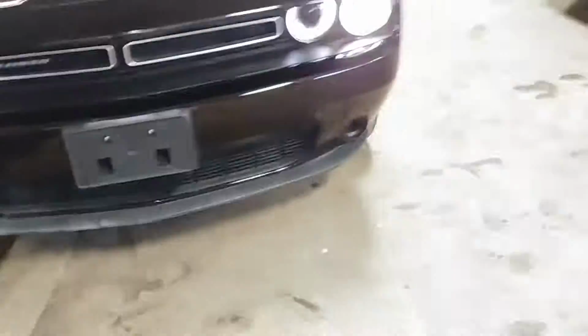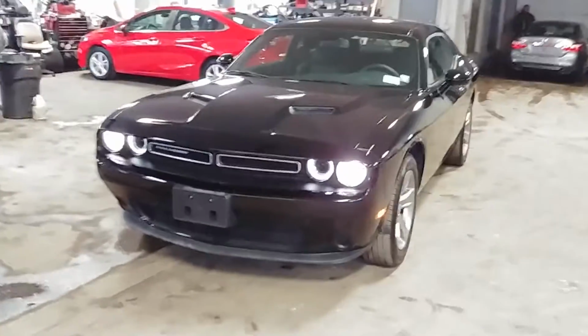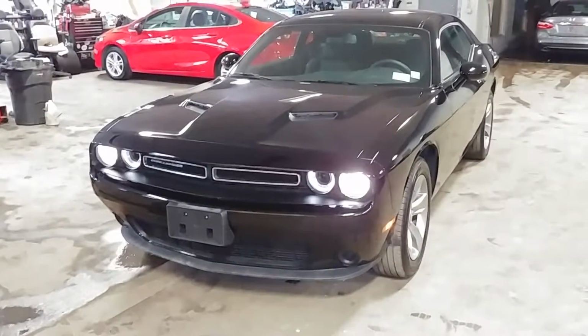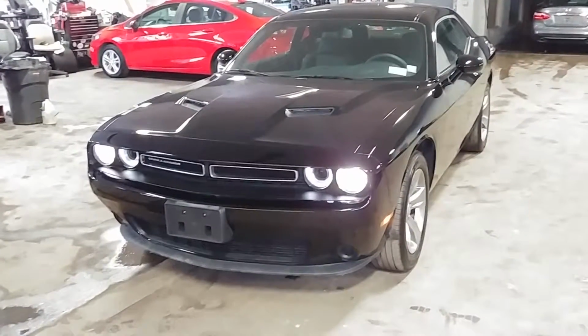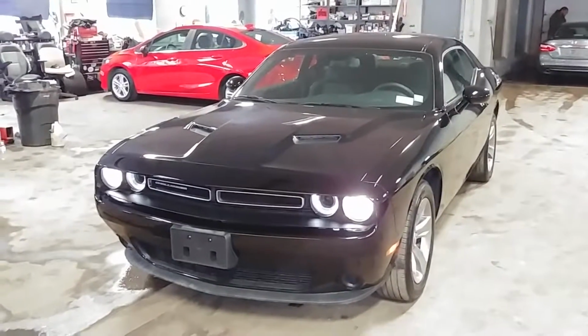All right, folks, ladies and gentlemen, once again, lights are working. Once again, this is a 2017 Dodge Challenger SXT model. It's beautiful black on black with 5,000 miles. If you have any questions, concerns, please don't hesitate to ask.